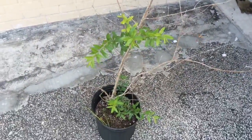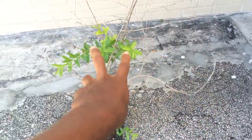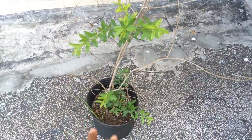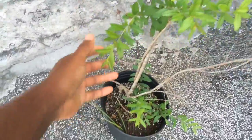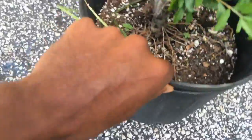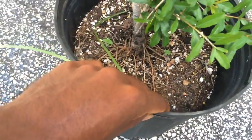And then I thought it died. I thought it died because it was looking like this. It didn't have any of that green stuff on it. And I come out here today and it's got growth. I swear to you, look at the roots. The roots are showing right here.